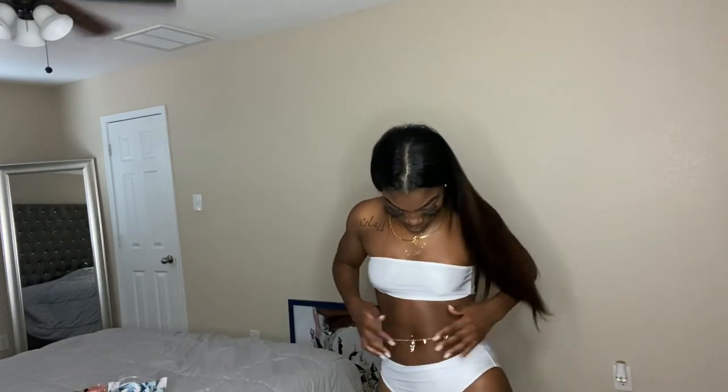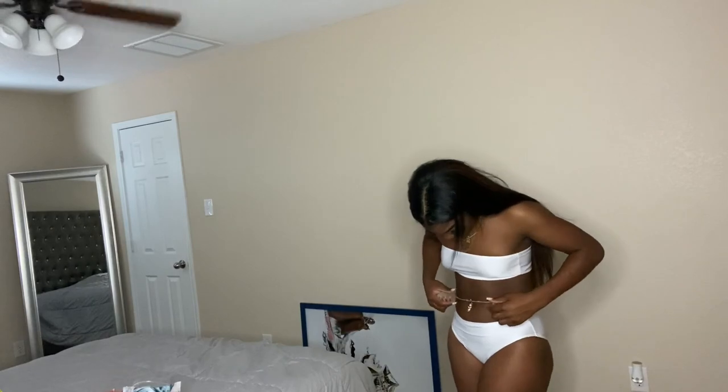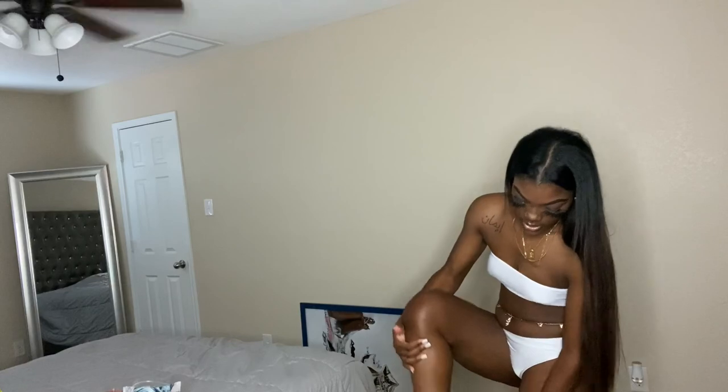Okay. This is what I've been waiting for. This one still did not come from Shein, but I finally got the butterfly waist chain on. Then I have like the blue butterfly on my anklet that I showed y'all earlier. Y'all probably can't see, but yeah. And the reason why I got that is because, I mean, like, I got a cute scarf to go with it.